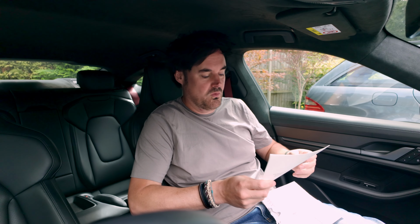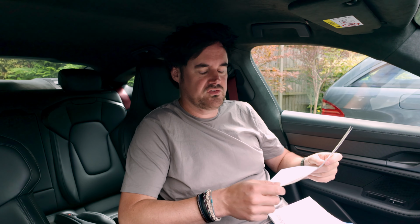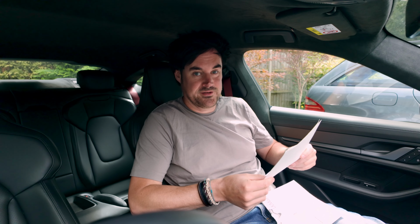Another day in the life of a Taycan owner and another safety recall. What is this one for? Well, essentially it is for the brakes and specifically the front brake system. We'll get into some details about what this means for you if you're a Taycan owner, if you're likely to be affected, and what might happen if you don't get it done.